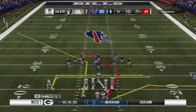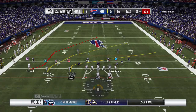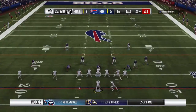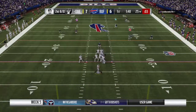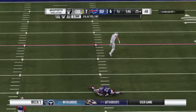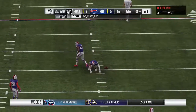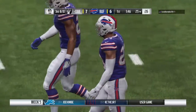Line of scrimmage, again the 25, 2nd and 10. On play action, now Carr. Now he's going to let it go deep, back over the middle. And that one was nearly picked. Not sure he was accounting for the free safety. Now it brings up 3rd down.